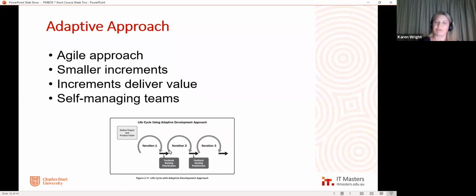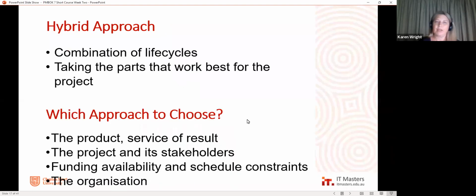So cadence refers to the rhythm of these cycles, all right, how big they are and how frequently they get repeated, all right.